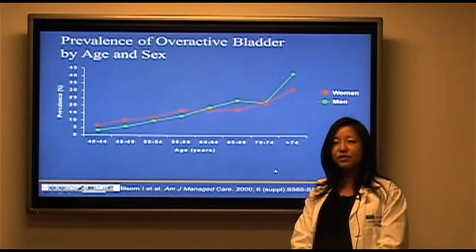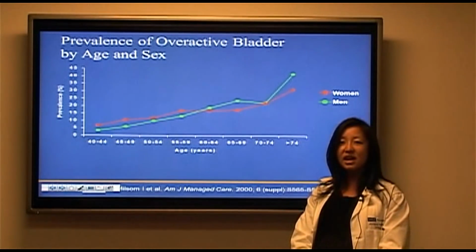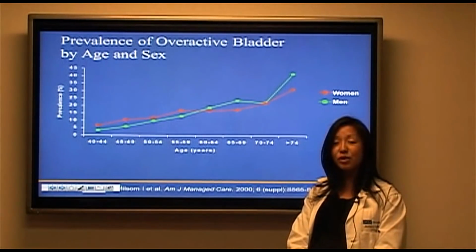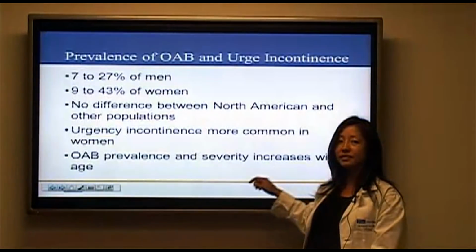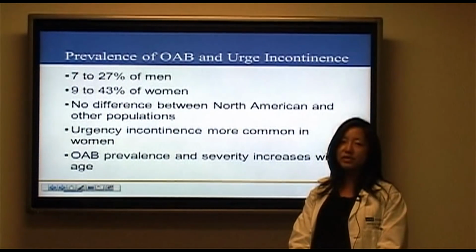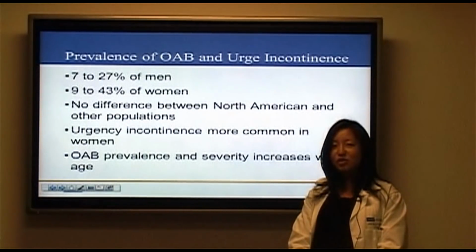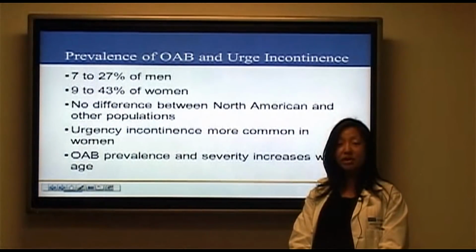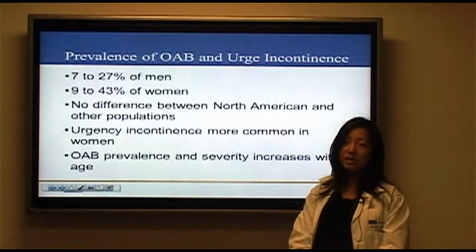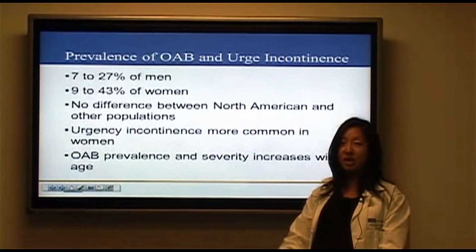If you look at the data in a different format, the prevalence of overactive bladder by age and sex shows that, as you can see, as you get older, the prevalence increases to nearly about 40%. So in summary, overactive bladder can affect about 7 to 27% of men and 9 to 43% of women. There's no difference between North American and other populations. Urge incontinence is more common in women, and as we can see, it is more severe and increases in prevalence with age.